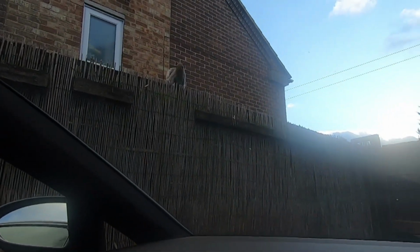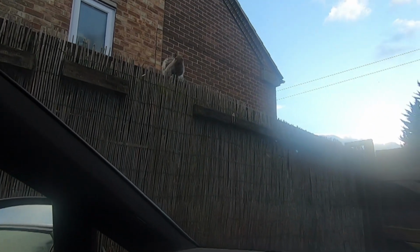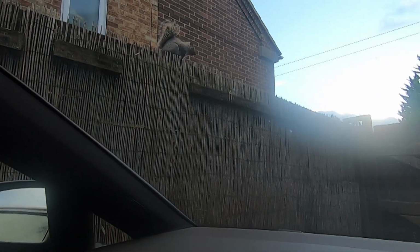Cheers, guys. There's the squirrel. Is he going to move? He's just going to stare. There he goes. Nope. Not a bad picture, eh?